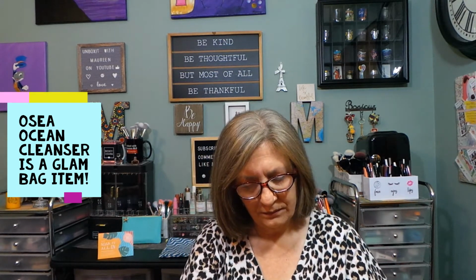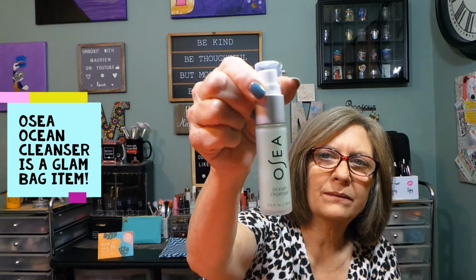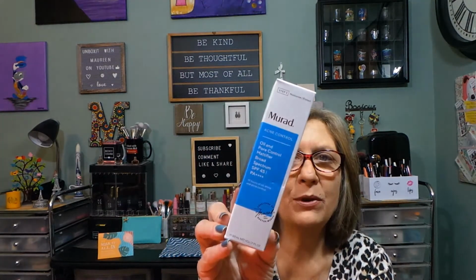I think these are right. I don't know if that's full size or not. And this is what this looks like. Nourishing Cleansing Gel. Oh, I'm excited for that. Oh, another good company right here. Murad. And excuse me. Oil and Pore Control Mattifier Broad Spectrum SPF 45.